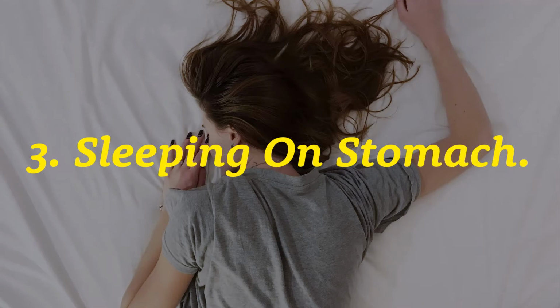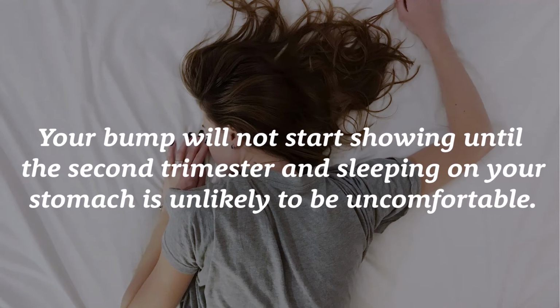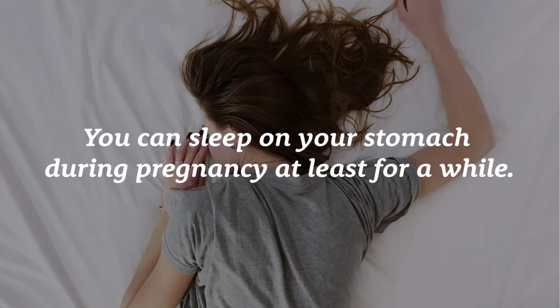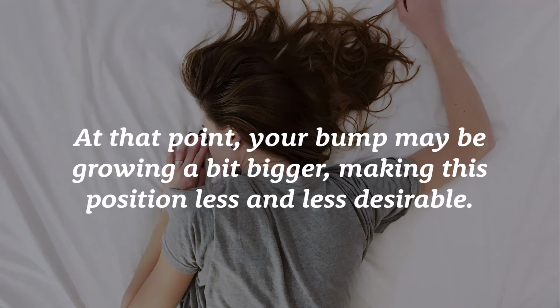3. Sleeping on stomach. In the early days of pregnancy, it is fine to sleep on your stomach. Your bump will not start showing until the second trimester, and sleeping on your stomach is unlikely to be uncomfortable. In the third trimester, you will have a large bump, and it is very unlikely that you would choose this position. However, if you do wake up on your stomach, don't worry, just roll onto your side. You can sleep on your stomach during pregnancy, at least for a while. Stomach sleeping is okay until you reach about weeks 16 to 18. At that point, your bump may be growing a bit bigger, making this position less and less desirable.